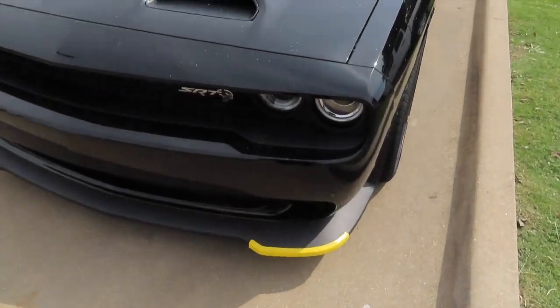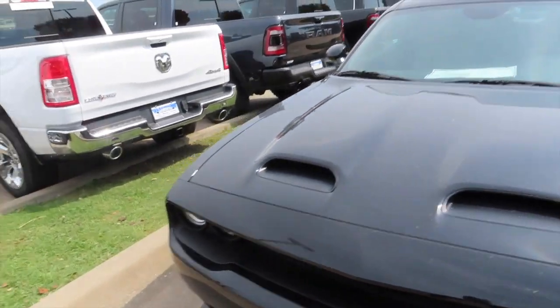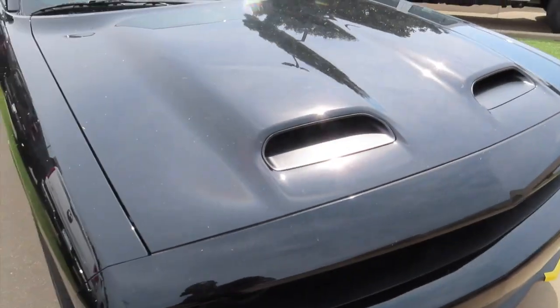So I'm sitting up here at the dealership and I see this. Okay, it's dirty. I guess they've been cutting the grass, so this thing is dirty. Why did they do that, bro? Why didn't they just cover the car up or move it or something? I don't know, man. But I really like them.